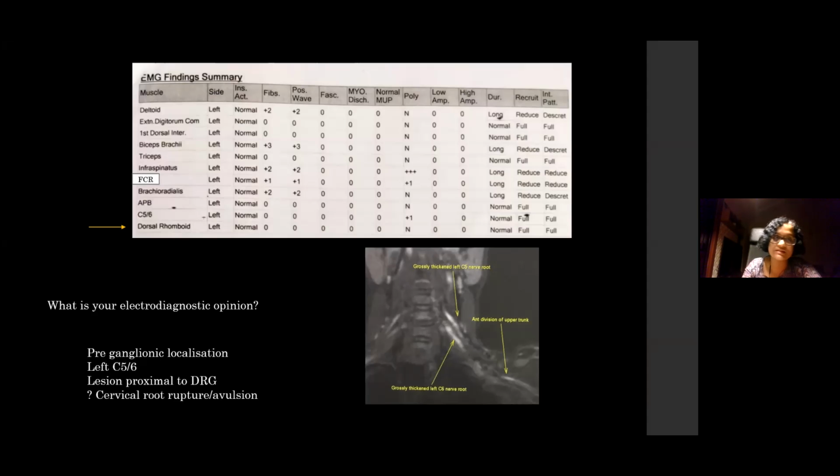But you have normal sensory responses. You have CMAPs that are affected. You have active denervation in those regions. So you have a preganglionic lesion.